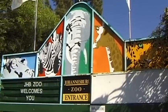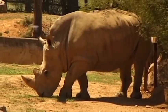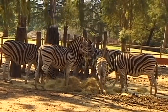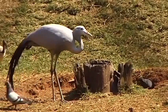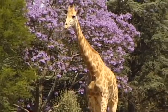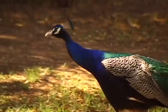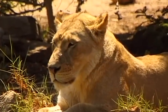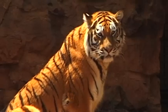Africa's largest zoo is owned by the state and contains a large number of exotic animals that are comfortably housed in spacious enclosures. There are giraffes, the rare South American mane wolf, lions, and around 200 varieties of birds that are cared for to the highest of standards.